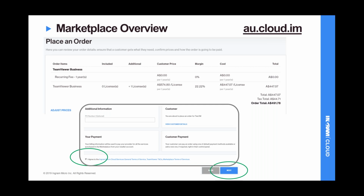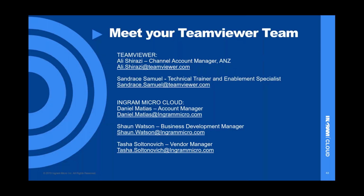And all products now are on Marketplace except for the Tensor product. And remember, the Tensor product is the combination of multiple products that you may want to have quoted specifically for a project, for maybe an enterprise customer, etc. And that's when you come to Ingram Micro Cloud Team, or Ali is absolutely available to discuss what that looks like.